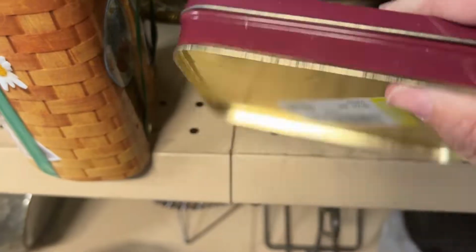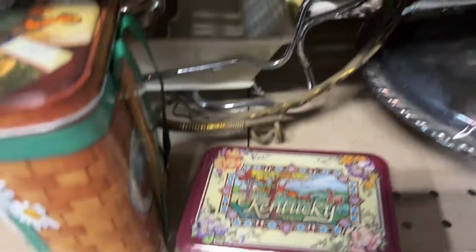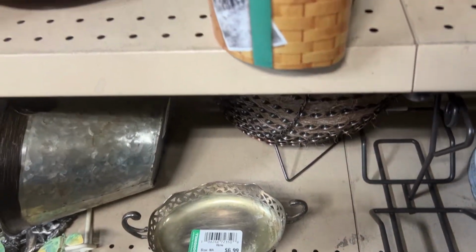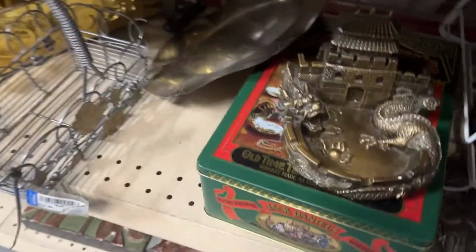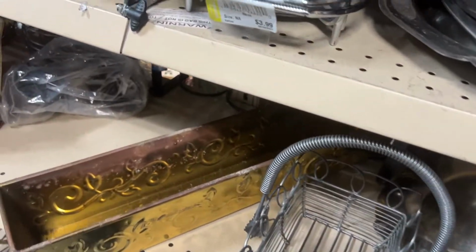Kentucky. Shout out Newton's Cupboard, Kentucky, and all my Kentucky followers. I think it ended up being some coasters. I was trying to see if it was cool, if I should pick it up, but it was just some coasters. That was neat looking, almost like an incense burner, but it had damage to the top of the building on it.